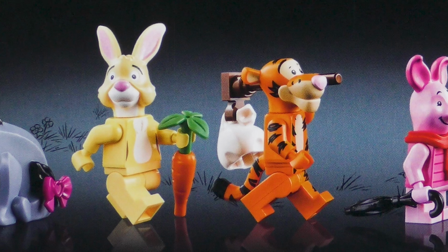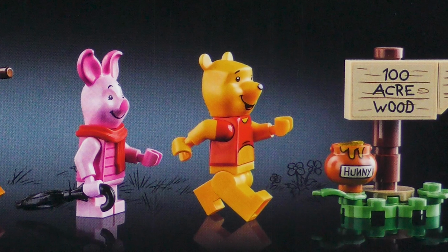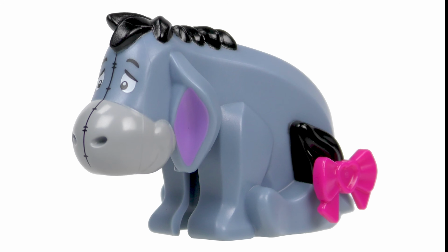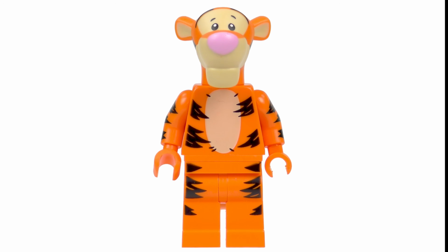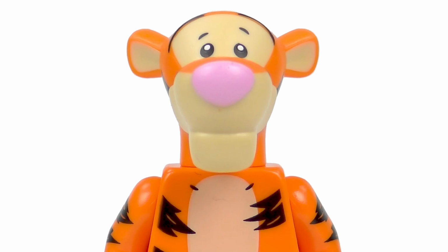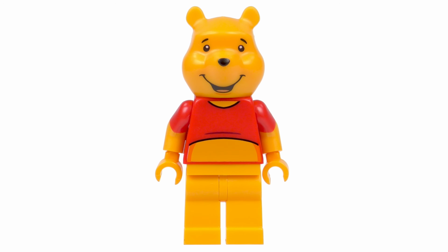The 1,265 piece part count includes 5 instantly recognisable figures: manic depressive donkey with a tendency for tail loss, Eeyore; narcissist carrot lover with anger management issues, Rabbit; excitable big cat with attention deficit hyperactivity disorder, Tigger; anxiety ridden but somehow brave stammerer, Piglet; and impulsive binge eating bear of little brain, Winnie the Pooh.